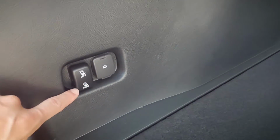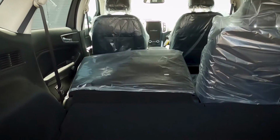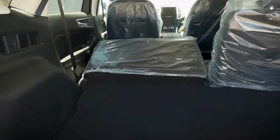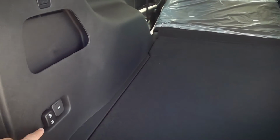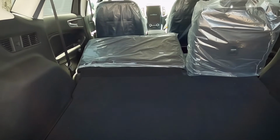So we can press either the left or the right-hand side, and we can fold down one side if we want to. So simple button press, and as you can see, the seat is now folded down. So one thing to note, it is power release, but we manually have to lift the seat back up again, and that's going to be the same across the entire vehicle lineup.